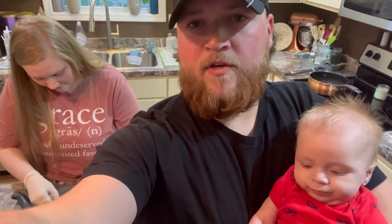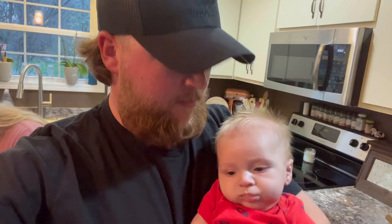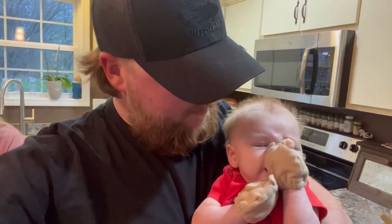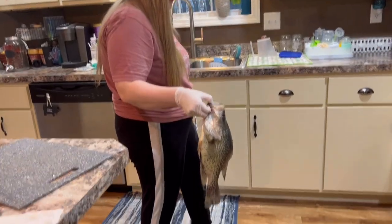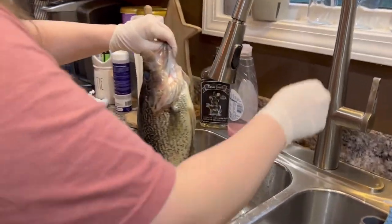Mama's getting it finished up on the first fish. A little bit here, one, the battle hair. He kept fussing, so Dad had to get him out of his chair. So, we're getting it taken care of. It's a slow process, but it's gonna be really, really good when it's all done. Slab and a half right there. You know it's a good one when it about fills up the sink.